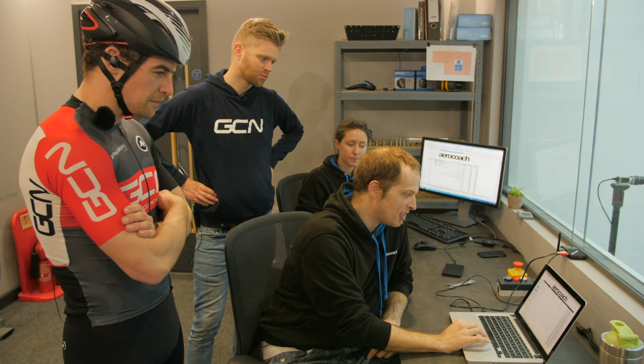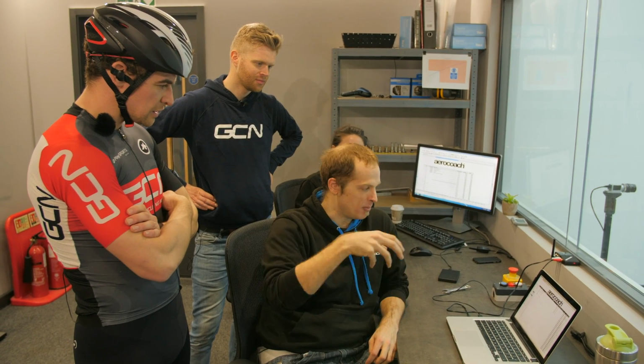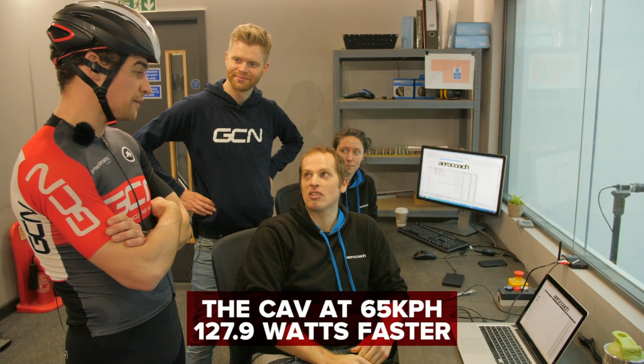When we did the Cavendish position, that was the one where you were slightly further forwards but not massively over, looking straight at the stem, 128 watts faster than seated in the drops. So that's suddenly someone who's done their sprint training over the winter and someone who hasn't done their sprint training.